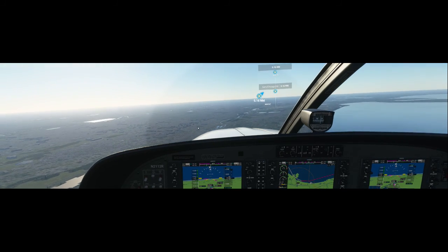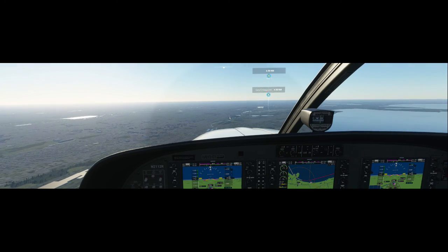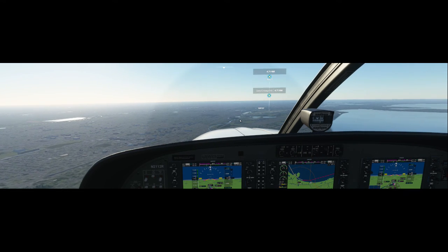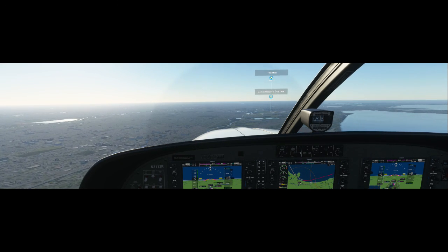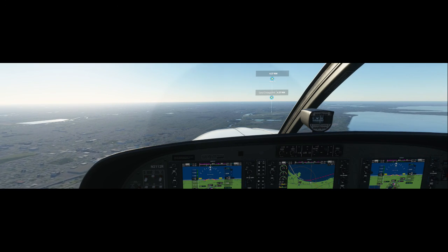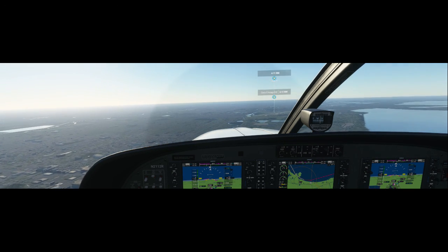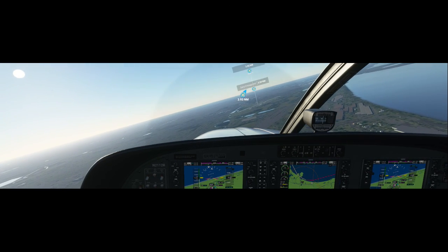Now, if you were to go to any of your apps right now that have the actual flight information, that's an actual airplane right there. That's the actual call sign of an actual airplane. How cool is that? All right, so I'm going to start a little bit of a turn here. I'm going to go ahead and end this video and take you to the next phase.